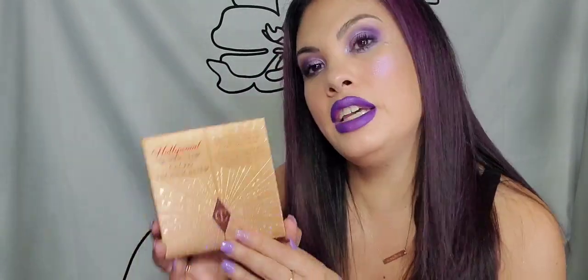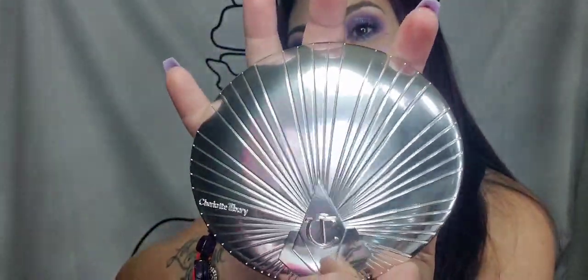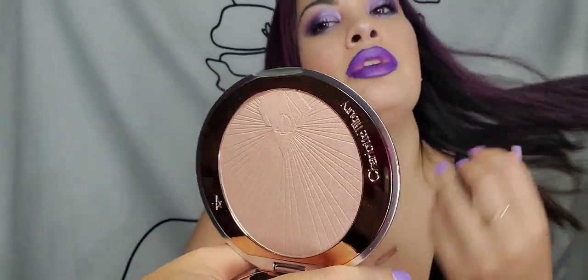So the next thing I see here is this large product. This says it is the Superstar Glow Highlighter. Oh wow, this is beautiful packaging. It's like a beautiful seashell. Love this. Okay. All right. Okay, so that's beautiful. So let's give this a nice swatch. That's what it looks like there. And then we're just going to put this right here.